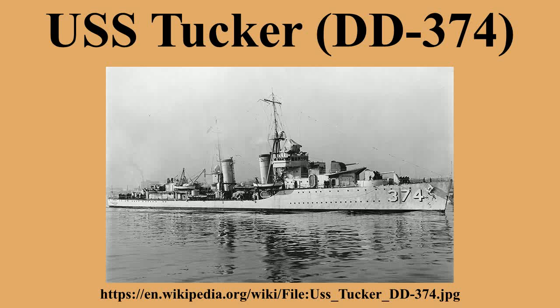On the 30th of July, the ship arrived at Auckland and the following day steamed for Suva in the Fiji Islands. Docked at Suva, Tucker received orders to escort the cargo ship SS Nira Luckenbach to Espiritu Santo, New Hebrides.